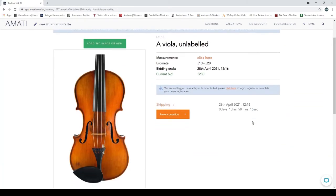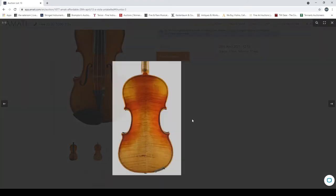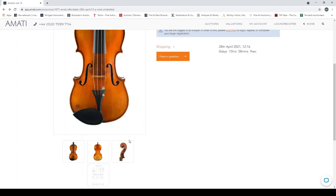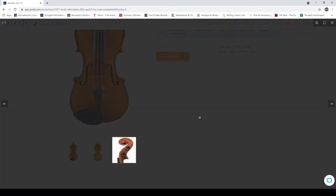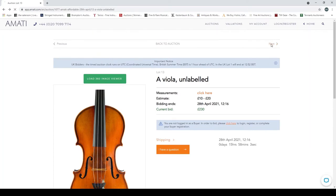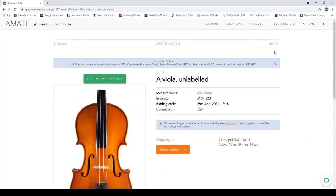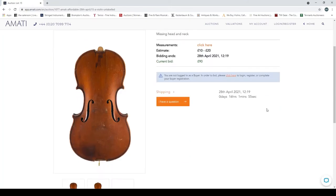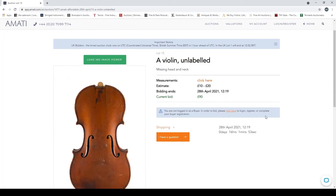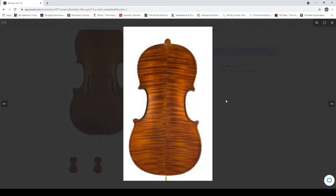A viola unlabelled. Another unlabelled viola. I don't think we need to go too much into that one. Another unlabelled viola. Missing head and neck. So there you go. No head or neck on that one.